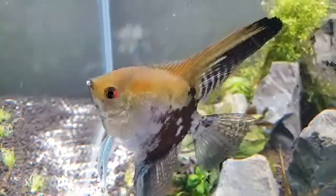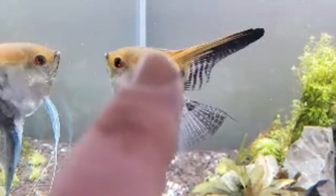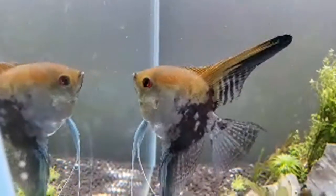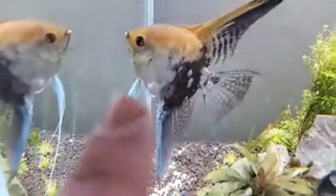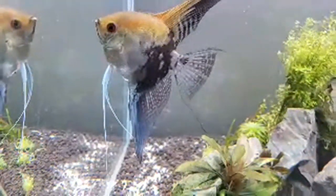But there's actually like a blue twinge underneath that gold. So when he's not showing off, it's actually like a silvery steel blue, which you can kind of see right there on his belly and all that.